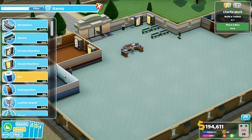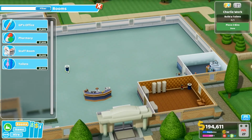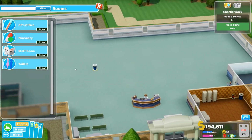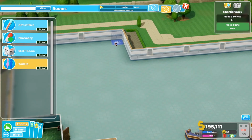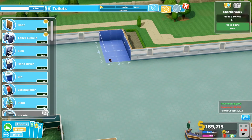Now, where would we build our toilet, I wonder? I don't want to put the toilets smack in the middle, but I don't want to put them next to the GP's office. We could put them way out in the back. What's the room size? People should, you know, here where it's always toilet time. Minimum room size 3 by 2. Like that. Yeah. Okay. But would we just extend it so it all matches up nicely?